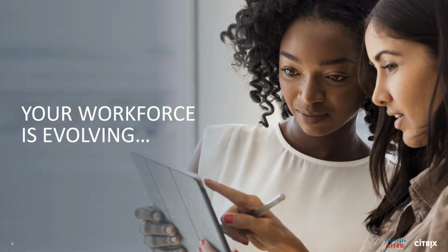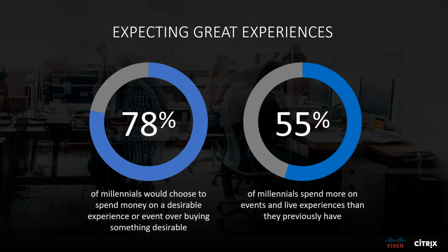So your workforce needs not only to work from multiple locations every day, but an increasing number are saying that the work experience matters more than ever. For instance, a recent Harris Poll survey showed consumers' buying habits are shifting towards experiences. They said that more than 3 in 4 millennials would rather spend money on a desirable experience or an event over buying a desirable product. And 55% of millennials say they're spending more money on events and live experiences than ever before.